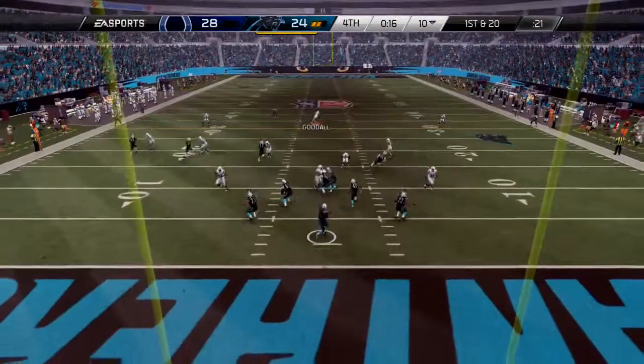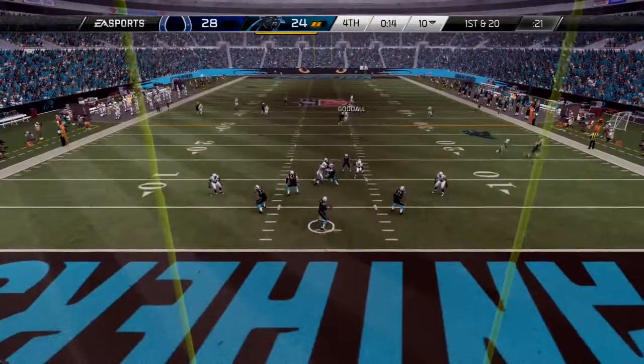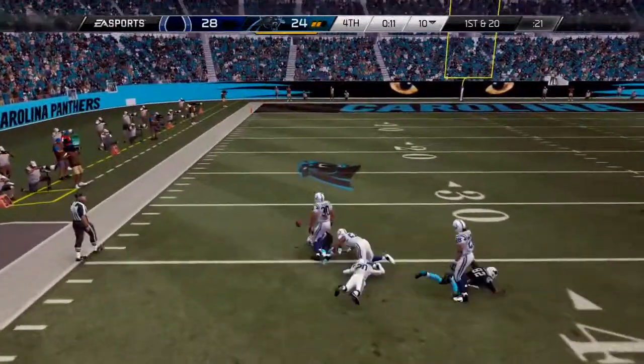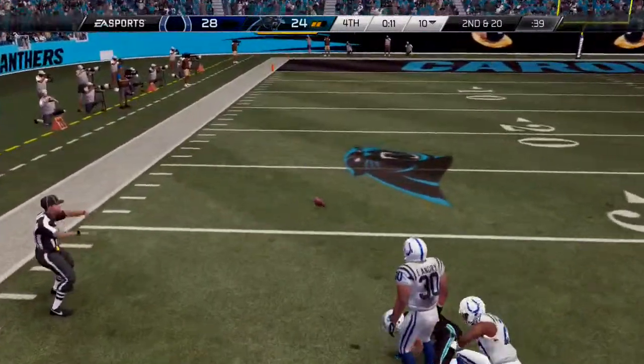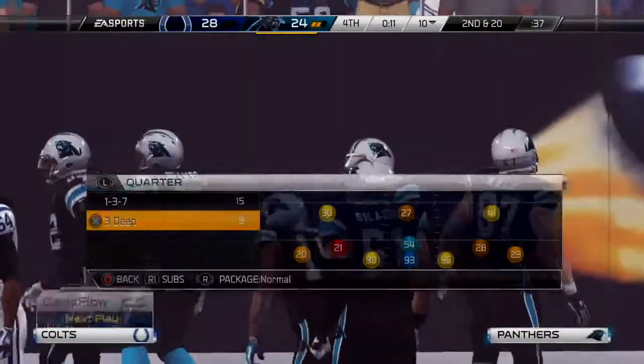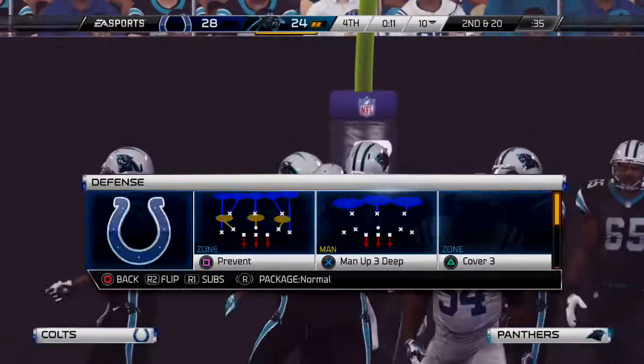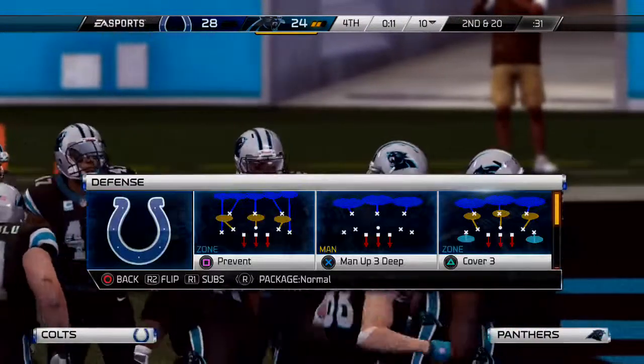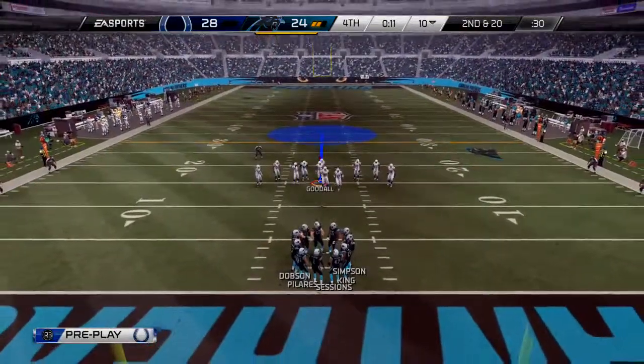Newton's going to take it from the gun. Scans the field. But it's incomplete. I think that's the hardest pass a defensive back has to defend. The long throws down the field. You have to wait till the last second to make your play. That time the defensive back did it. What a play.